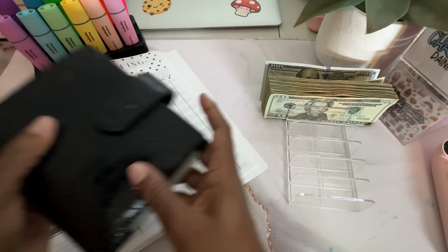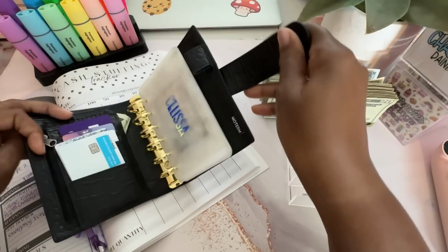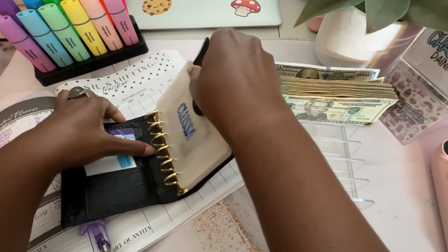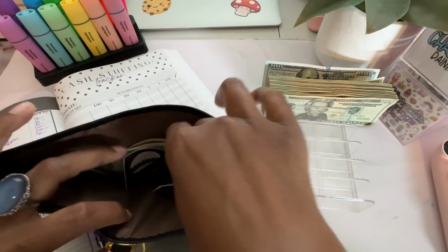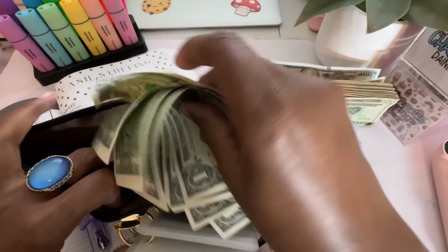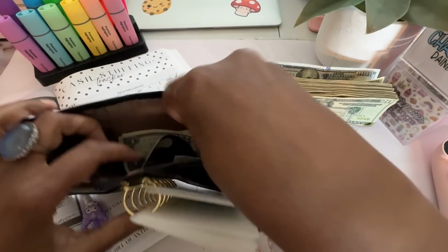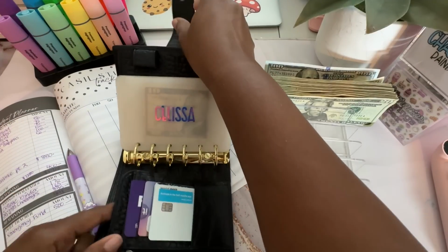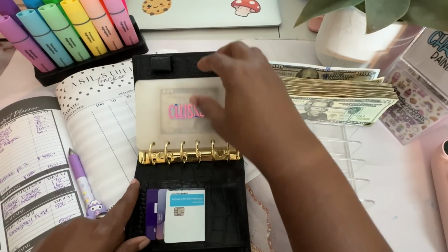Let's start with the cash envelopes because I do have some things to discuss. First of all, put my little 20, my little manifestation bill, back in there. I only have a few dollars for Big Bertha, which is 4 Krispies. So we will put that in there later. And I have a few coins, but we'll get to all that later. Let's talk about what we got.